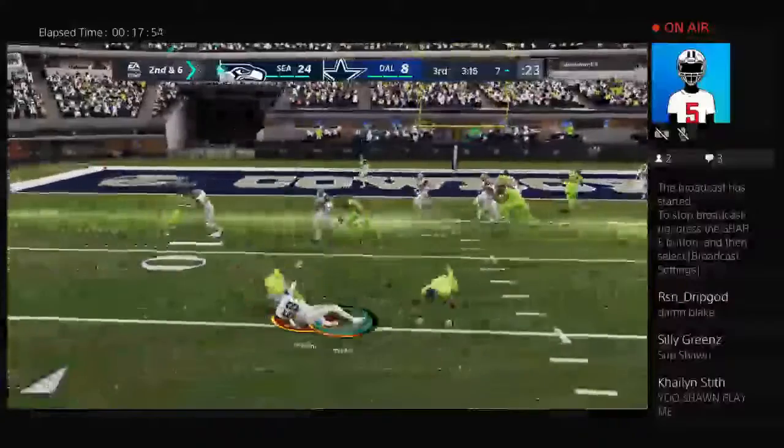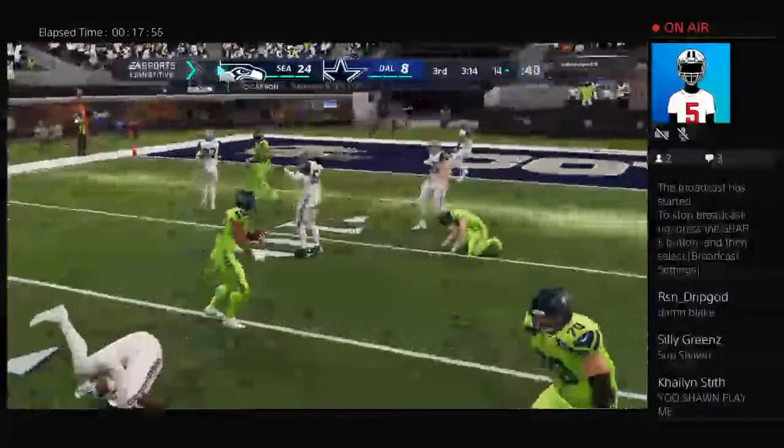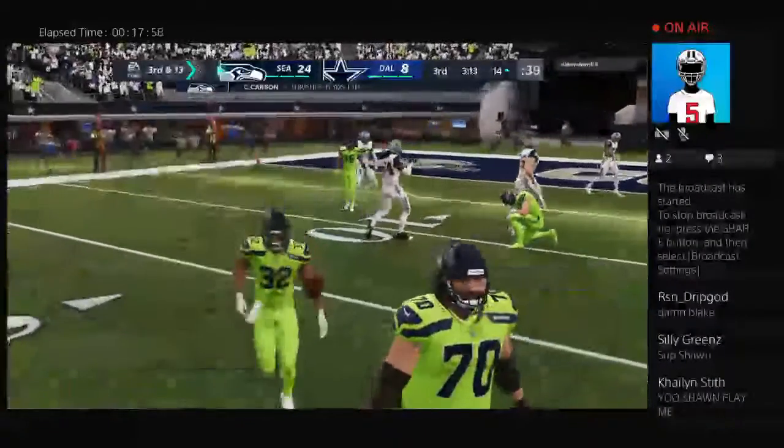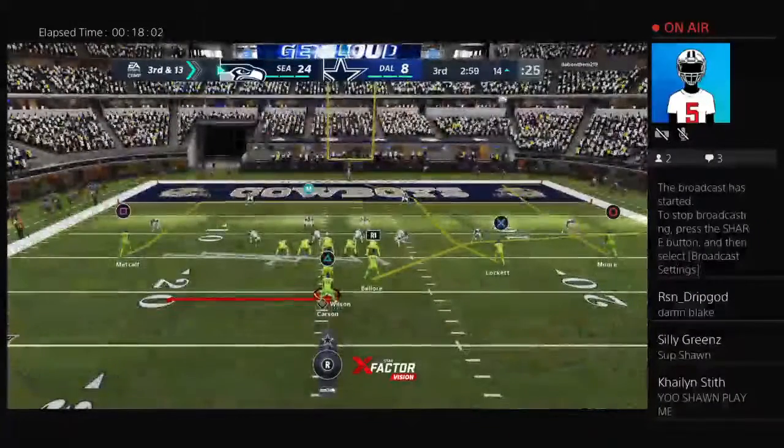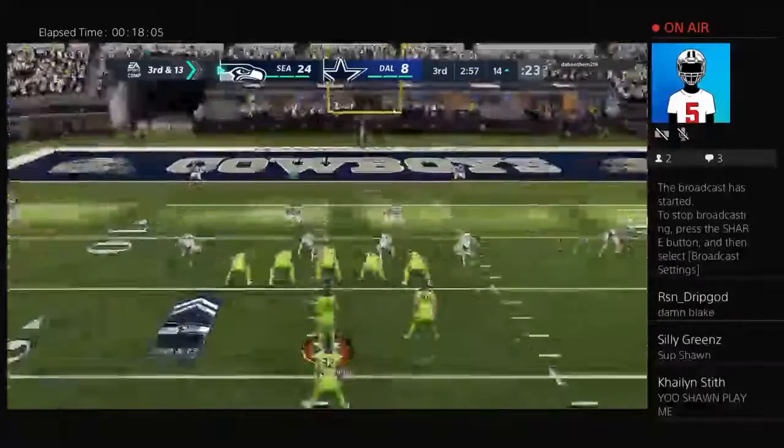Now a toss play. It's Carson. And they'll go backwards here. Losing yardage to the 14. It's a loss of 7. And now it's 3rd down. Back at the 14-yard line.